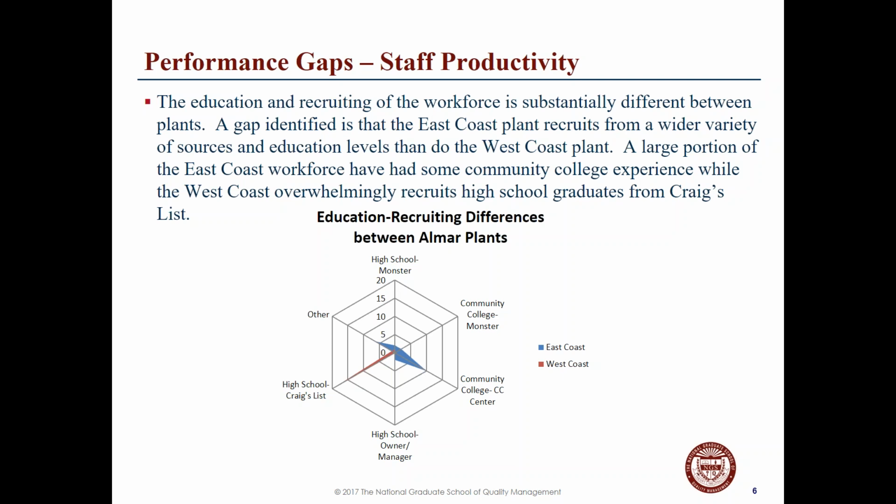And also, we're trying to eliminate the need to hire from Craigslist. Definitely eliminate it and propose that we build a contract with Monster in order to not rely on Craigslist, and also adopting a new level of education requirements for the West Coast plant. Slide, please.